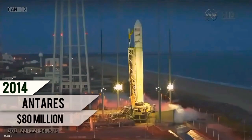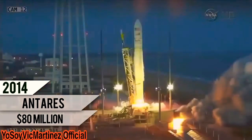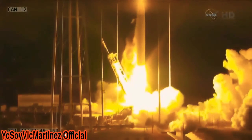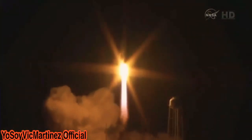5, 4, 3, 2, 1. And we have liftoff of Antares, the Orbital-3 mission that brings Cygnus on its third CRS mission to the ISS. Got main engines at 108%. Avionics power nominal.